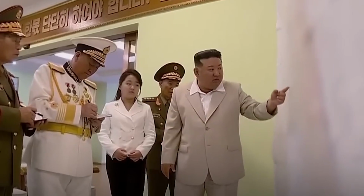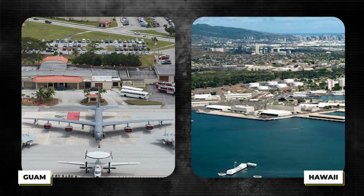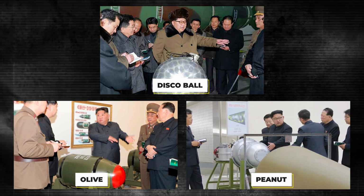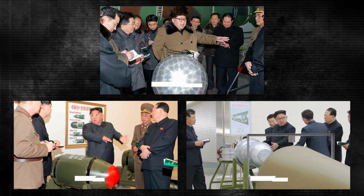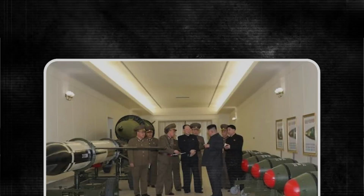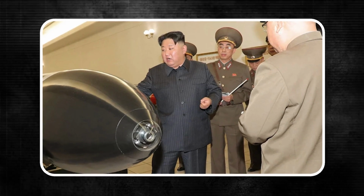North Korea hasn't been quiet about this either. They've shown maps and made public threats about hitting U.S. military bases in places like Guam and Hawaii. The names of their warhead designs, like disco ball, peanut, and olive, might sound harmless, but they represent advanced and dangerous nuclear technology. These designs include both simpler atomic bombs and much more powerful hydrogen bombs.